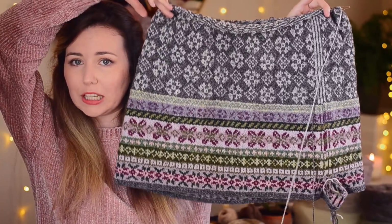So that's the arm, and the body is getting there. I haven't done any work on this since we last spoke. That's how big it is. I still have to rip back, which I really don't want to. I talked about this at a previous episode that I'm going to need to rip back some of this because I knit it too long. You know how that goes.